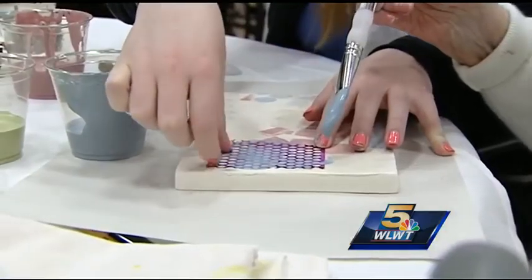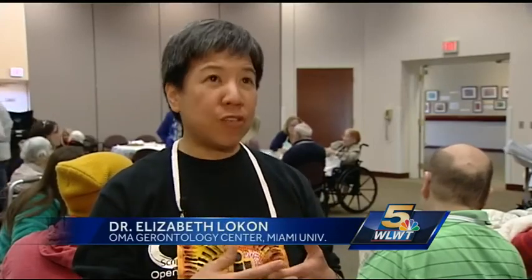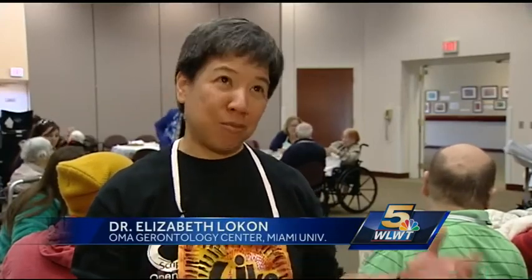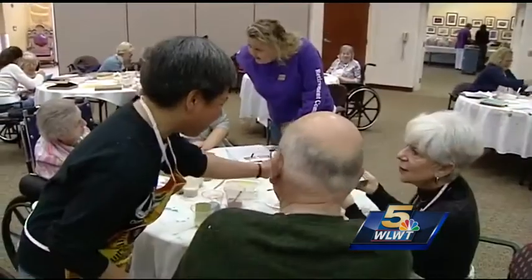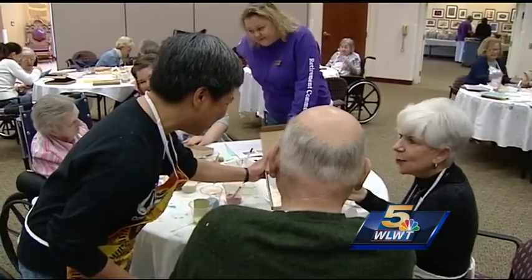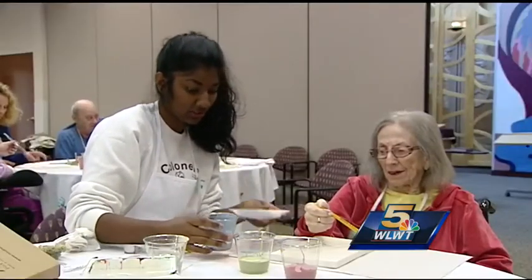Its mission, to build bridges across age and cognitive barriers. It's like a personal fear that I wanted to challenge, and so I immersed myself and moved into a nursing home to live with people who have dementia in order to be able to understand what it's like. Dr. Elizabeth Loken founded the program in 2007 at Miami University, Scripps Gerontology Center.